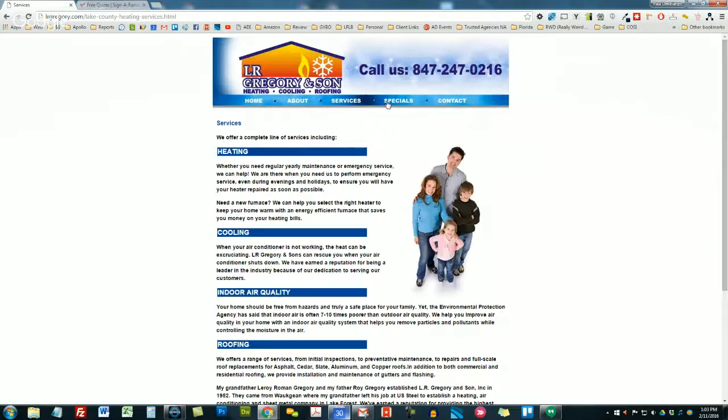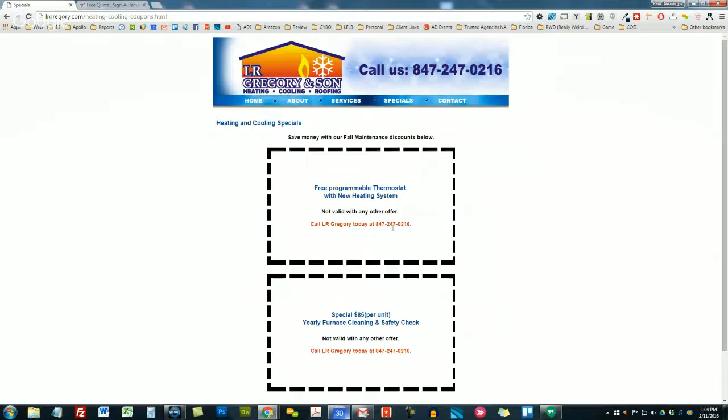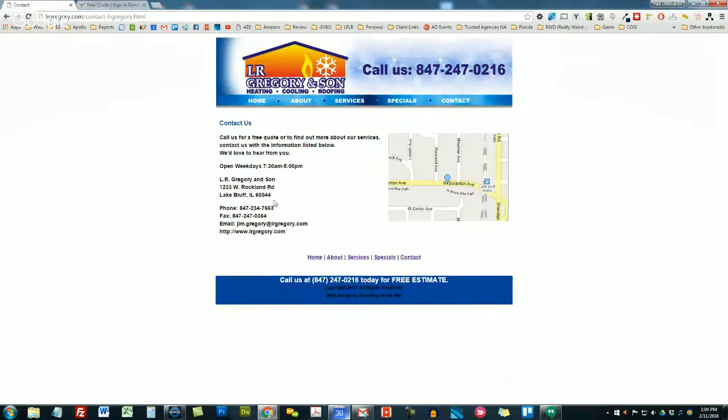Free programmable thermostat. All right, so you got some things that people can just print off the page here. Let me take a look at the contact page. This is the only place on the website where the address shows up. So I kind of have a problem with that. We want to see the address in the header and the footer at least, so people know that it's a local business. Obviously, if they know 847 is there, but seeing the physical address in the header and footer is important. We have a map, but it's not interactive, so there's a screenshot of the map.